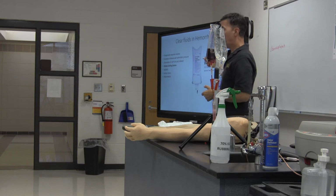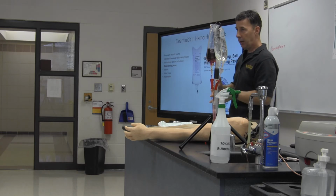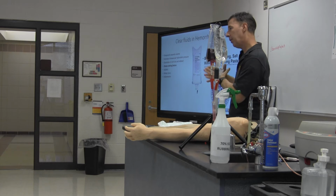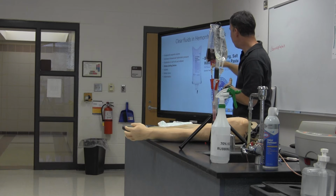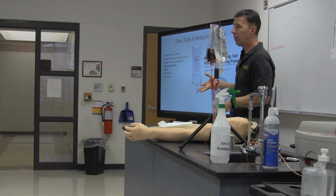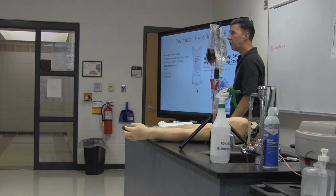The pH of normal saline is not normal, it's 5, so it's acidotic. Lactated Ringer's is about 6, so it's a little better, but still not at the normal 7.35 that we like to see. Long-term studies on larger volumes of normal saline, like with sepsis, show that it's an inflammatory agent and it causes renal damage.